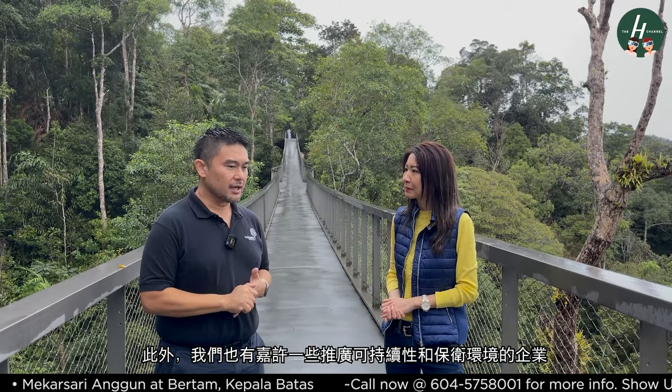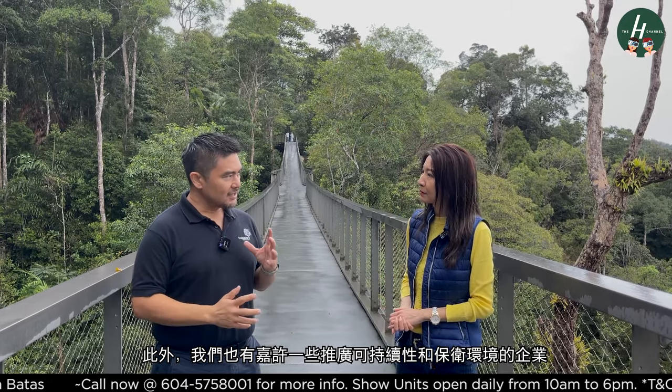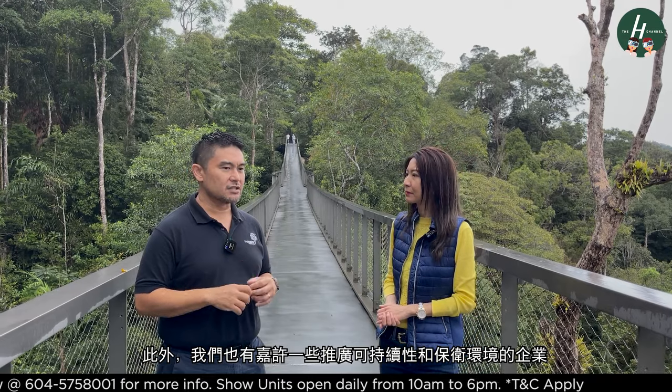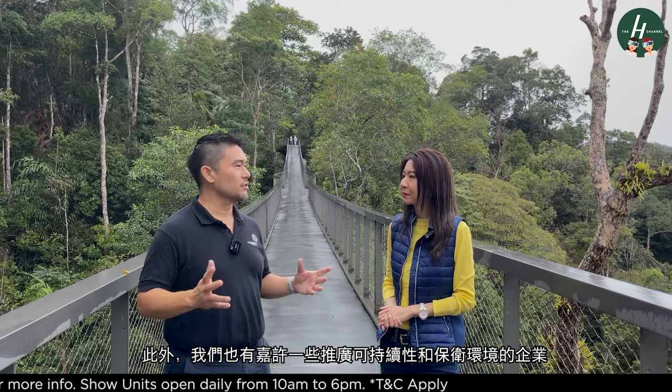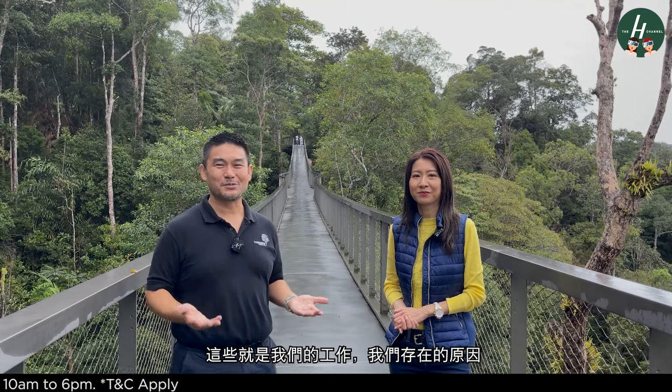And we also have a mini grants program that promotes sustainability, biodiversity conservation, as well as training and capacity building in the ecotourism space. So all this is what we do. It's the purpose for which we exist.